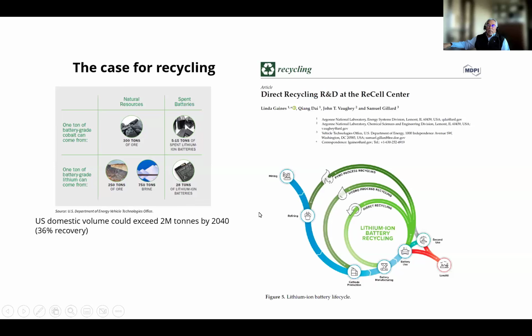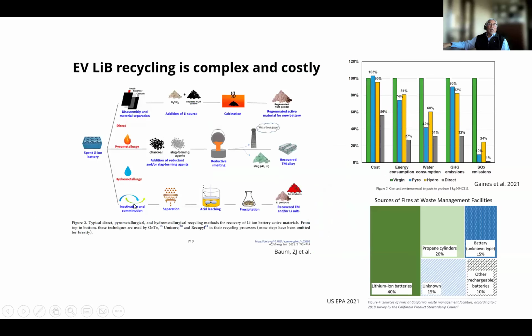And in my next slide, I'll show you some of the complexity here. This is from a recent paper summarizing this. It's from ACS, and the citation is there at the bottom. So you see pyrometallurgy, basically adding other things to generate heat. Again, the flammable electrolyte can contribute to producing heat, and then you can basically smelt and recover the battery metals. So that's a very efficient but high carbon footprint approach to recovering the battery metals.